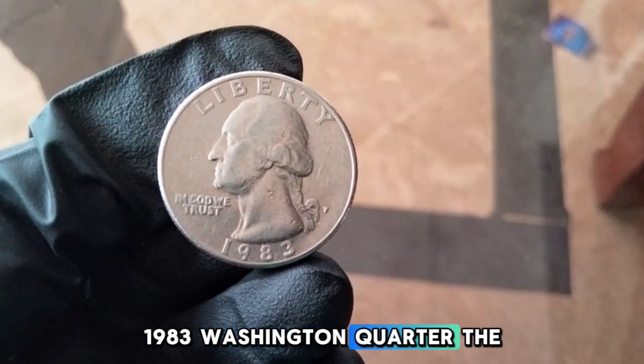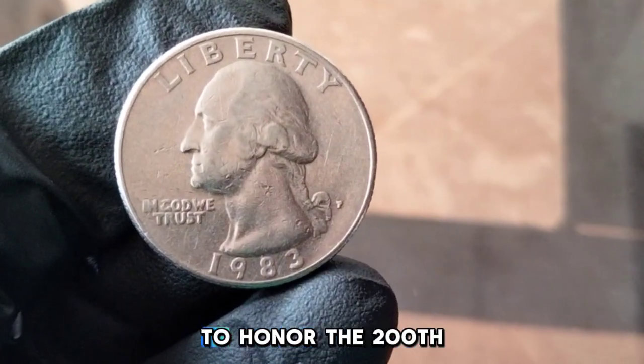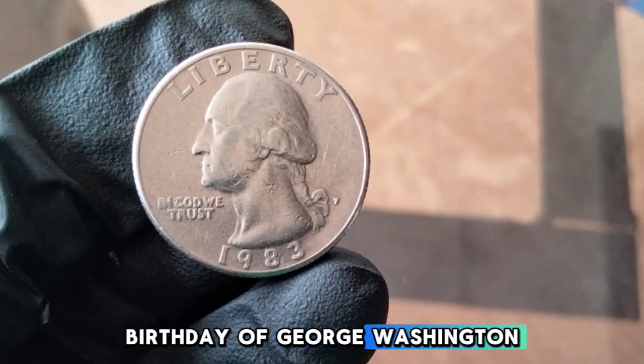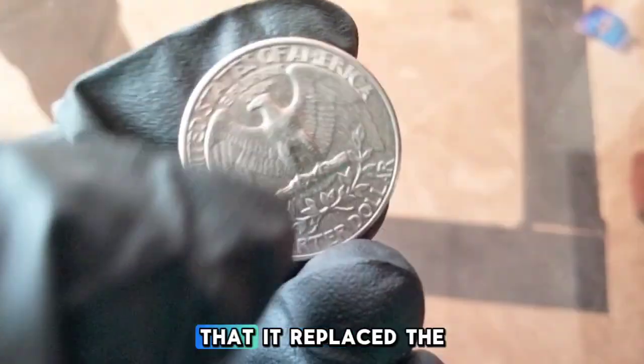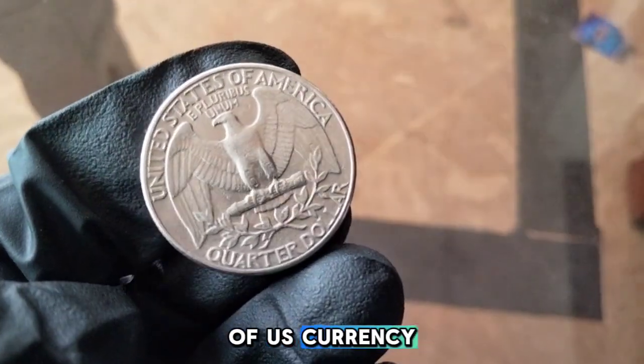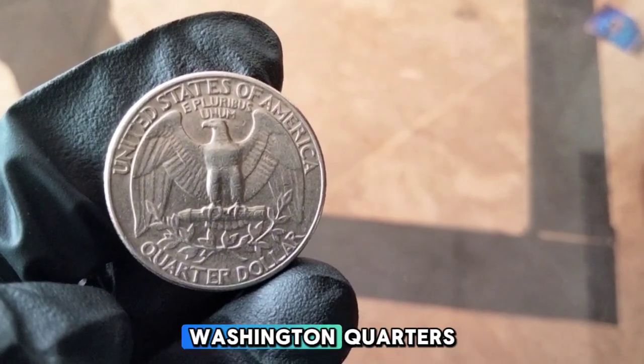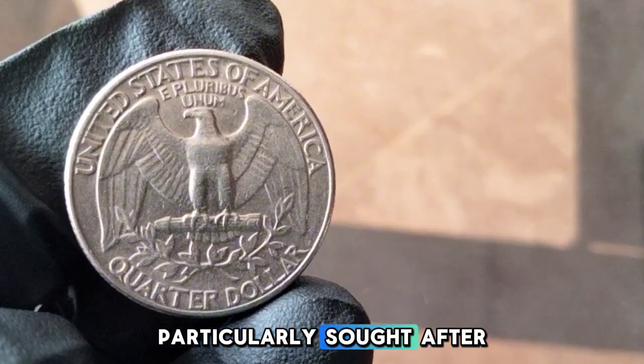1983 Washington Quarter. The Washington Quarter has been in circulation since 1932, first introduced to honor the 200th birthday of George Washington. The design was so popular that it replaced the Standing Liberty Quarter and became a staple of U.S. currency. In 1983, however, something interesting happened in the world of Washington Quarters that makes this coin particularly sought after.